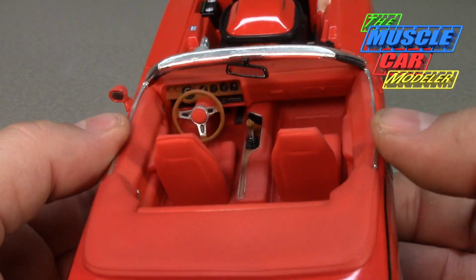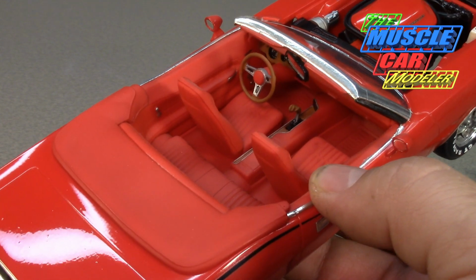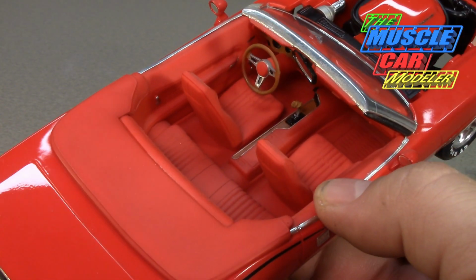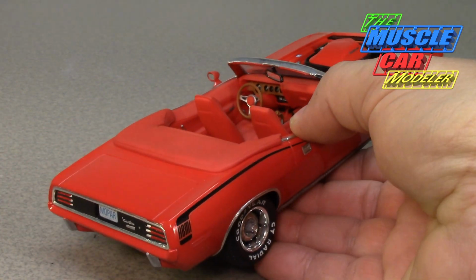The rest of the interior I did in red. The real car has leather interior. And this one's just kind of a little too flat, but that's just what I had used at the time. But she came out really pretty.